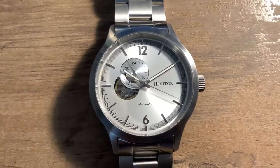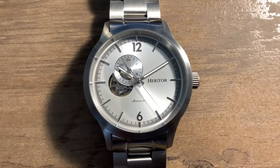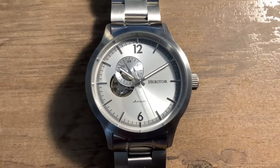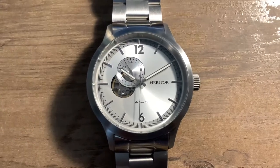I just got this last night while I was at work. It's a nice surprise to come home from work and have a watch waiting for you. Got this from Watch Gang on a wheel spin. $152.